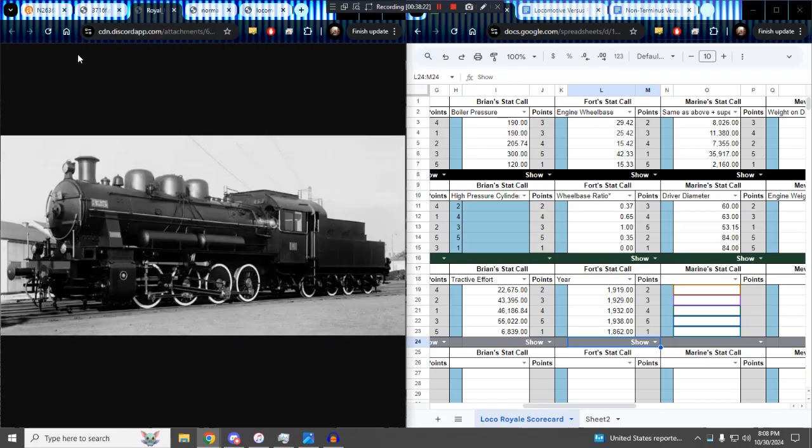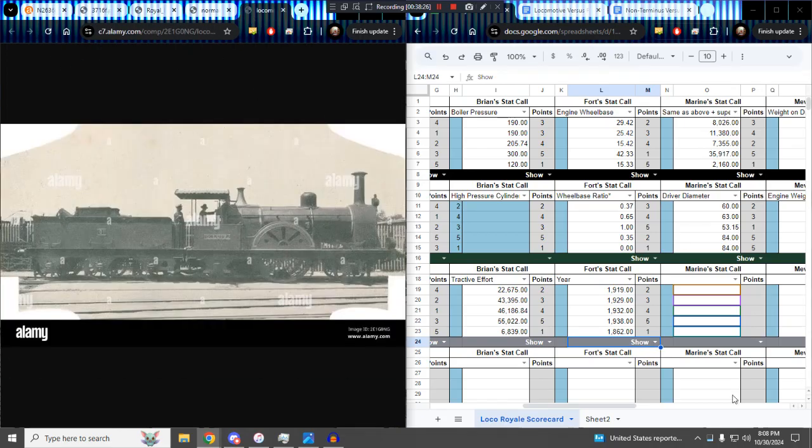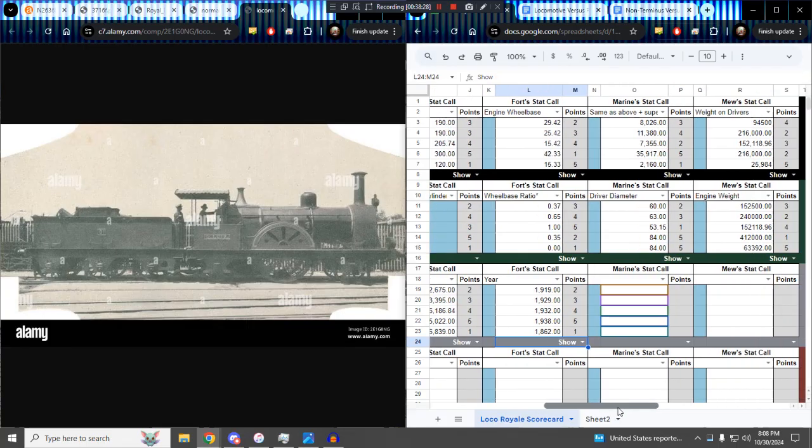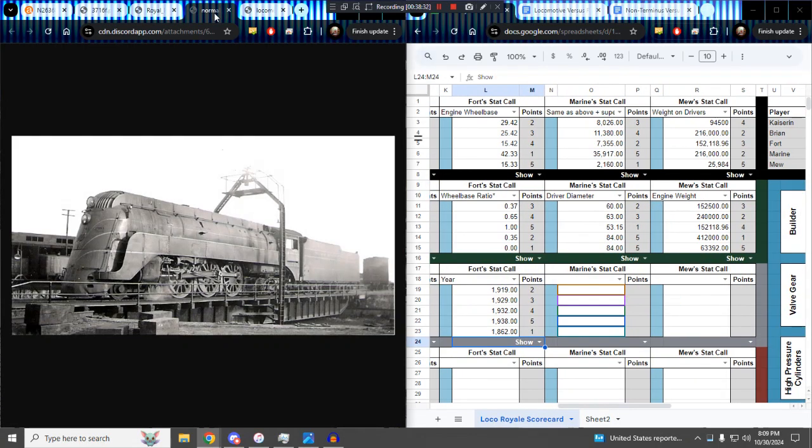5 points to the Chicago and Northwestern Railroad Company. 4 points to Fort. 3 points to Brian. 2 points to Kaiser and 1 point to Mew. That's interesting. Marine, what is your third stat call?